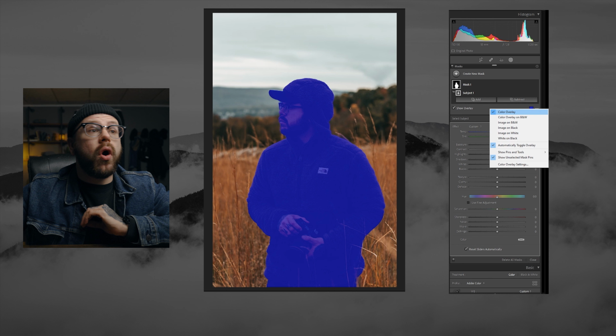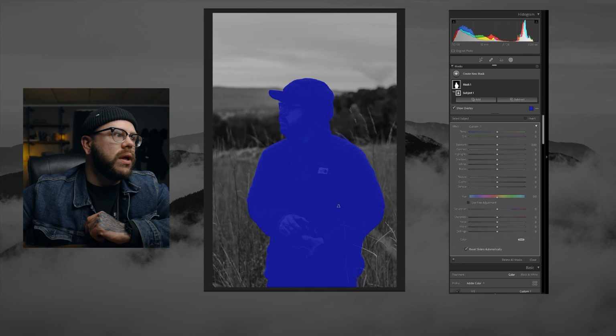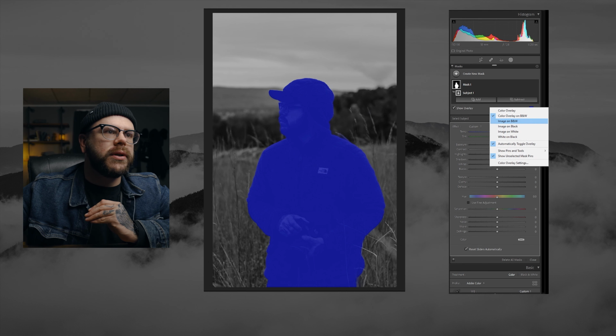Oh look, more overlay selections. Let's check out color overlay in black and white. Okay, cool. Anything that is blue that is being selected, or whatever color you were to have chosen for your overlay, that is what's being affected, and anything that is black and white is not being affected. So let's click on image in black and white.